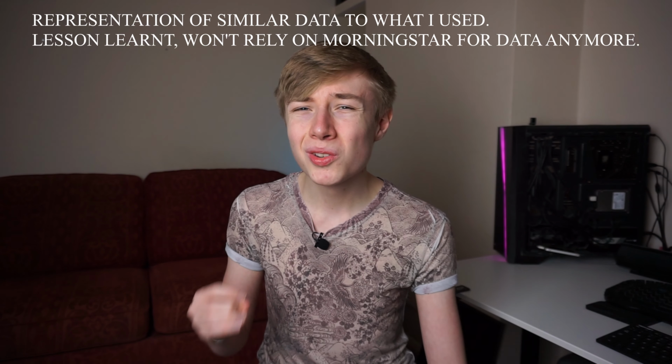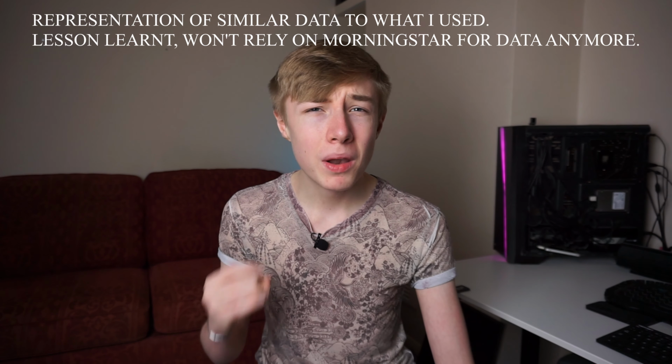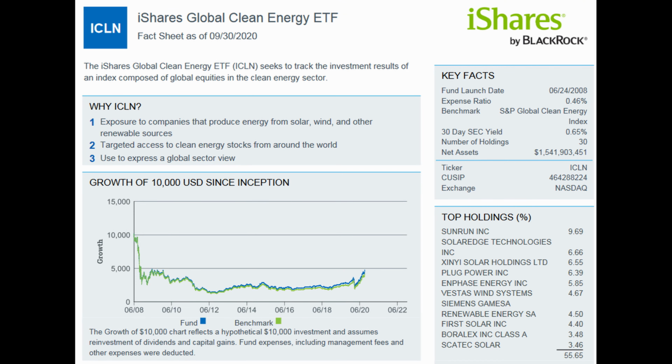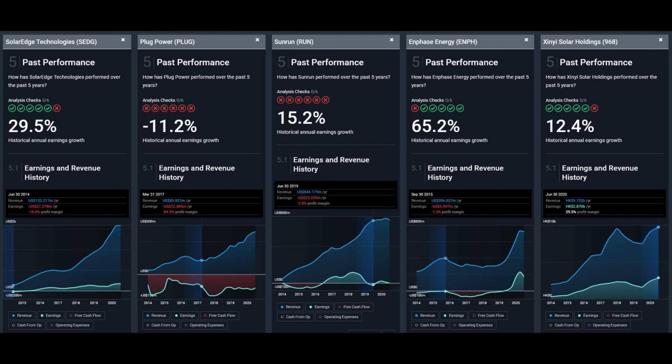These companies are SolarEdge Technologies, Plug, Sunrun, Enphase Energy, and Xinyi Solar Holdings. A majority of these companies have earnings and profit margins of well above 10%, with the exception of 2 of these companies. These 2 companies are Plug, which is currently very unprofitable and hasn't made a profit in the last 6 years, and Sunrun, which is currently just about breaking even, although just ever so slightly under.